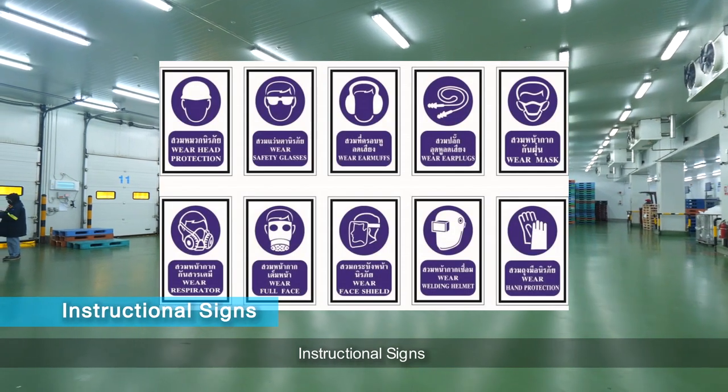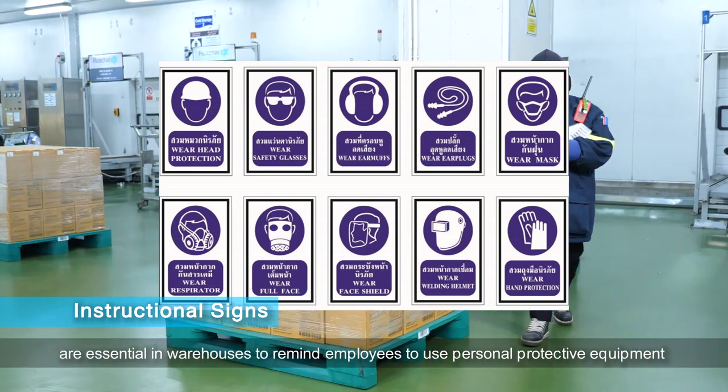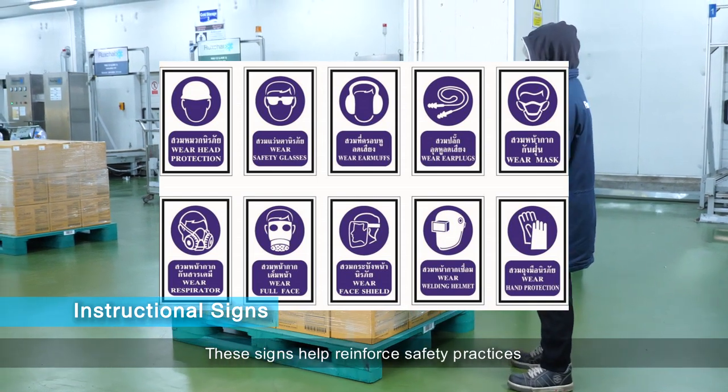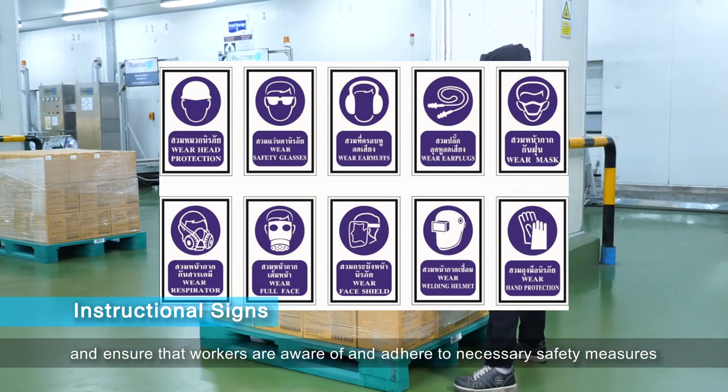Instructional signs. Signs such as "Wear eye protection" or "Wear head protection" are essential in warehouses to remind employees to use personal protective equipment. These signs help reinforce safety practices and ensure that workers are aware of and adhere to necessary safety measures.